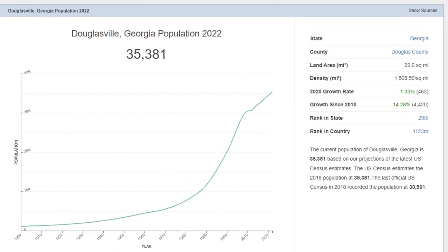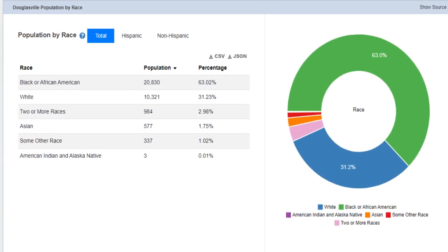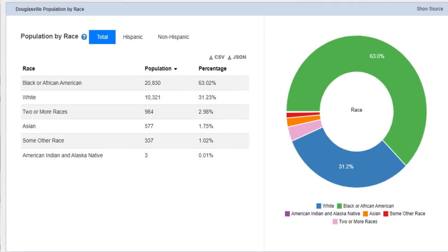The demographics as far as the population, in my opinion, are very diverse amongst white and black Americans. The population is 63% African American and 31.2% white American. So it is truly a diversity in that respect. And 5.76% are other races and two or more races. So you can say it's a black and white city as it relates to the way the numbers fall. Let me find another part of Douglasville to show you real quick, and we'll do some more data points. I just want you to be able to see the downtown area while we're down here.